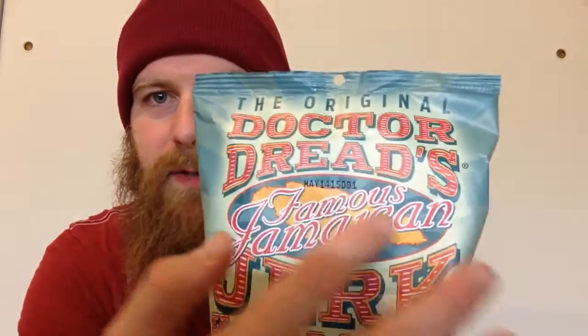Hello everyone. Today I'm going to be reviewing the original Dr. Dredd's famous Jamaican jerk kettle cooked potato chips. I bought these at a nearby specialty retailer, a giant liquor store that will also stock unusual food items, and this particular brand I've never seen other than in that one shop.